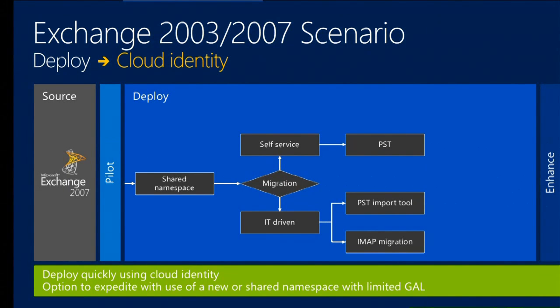So, at that stage, we still have cloud identity. We're not even using the on-premises password. These are the passwords that were provisioned initially by the IT admin when creating the user, and maybe that has been changed by the end user at the first connection. So we just introduced the shared namespace.